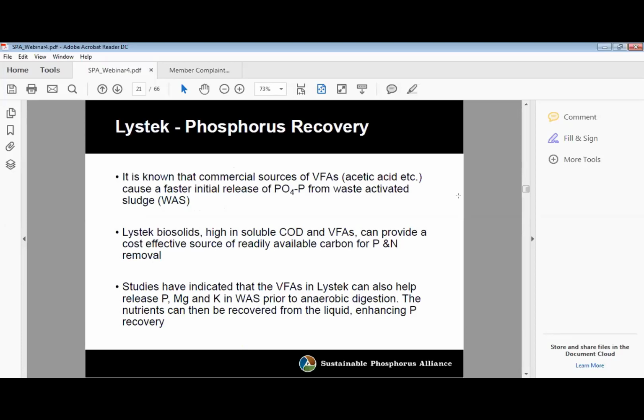I'll just take a few minutes to describe how Lystek material, Listergrow, which Mike just described, can be used in a wastewater treatment plant, particularly in a BNR system to remove nitrogen and phosphorus, and also for phosphorus recovery. So Mike explained the Lystek process at mild temperature, 70 degrees Celsius, low pH and high shear mixing. That disintegrates biological cells. And not only that, it hydrolyzes and solubilizes complex organic molecules into simpler compounds. And that's where you produce a high level of soluble COD in the final product of Listergrow.